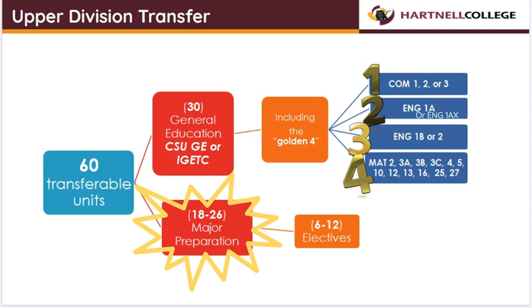So what is an upper division transfer exactly? The 60 transferable units you need in order to transfer as an upper division student are specific. It's a combination of 3 types of courses: general education, which you will obtain from either the CSU GE or IGETC pattern. Here there are 4 very important classes known as the Golden 4.